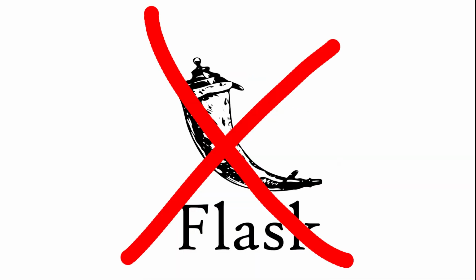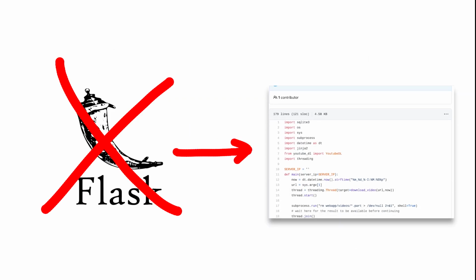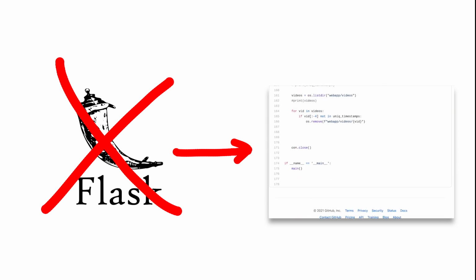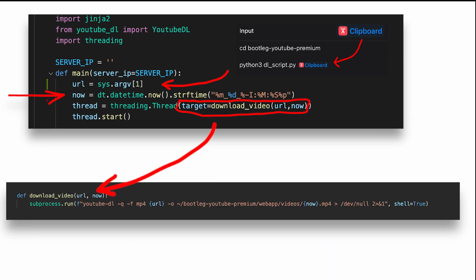Well, I managed to avoid using a web framework because I was lazy and I figured it would be less computationally expensive, therefore less expensive in general. But that decision also resulted in a 175-line monstrosity that I wrote with little respect for best practices or readability. But it works. Kinda. The first thing it does is take the user's clipboard as an argument, which should be a YouTube URL, and passes it along with a timestamp to a function that runs a subprocess.